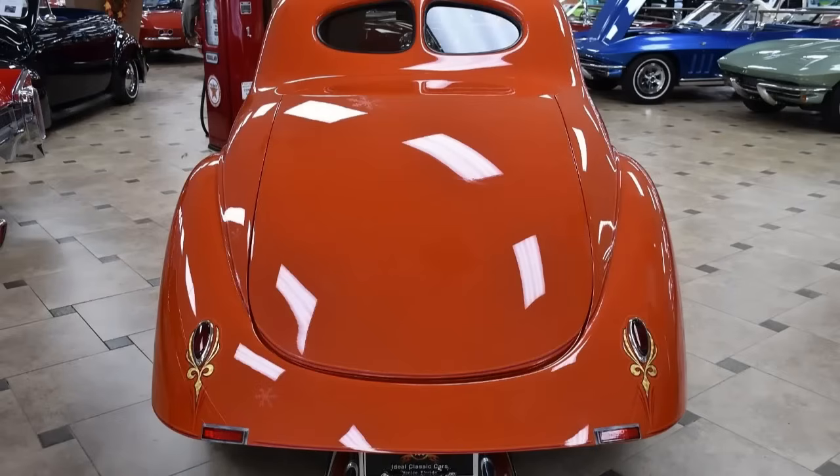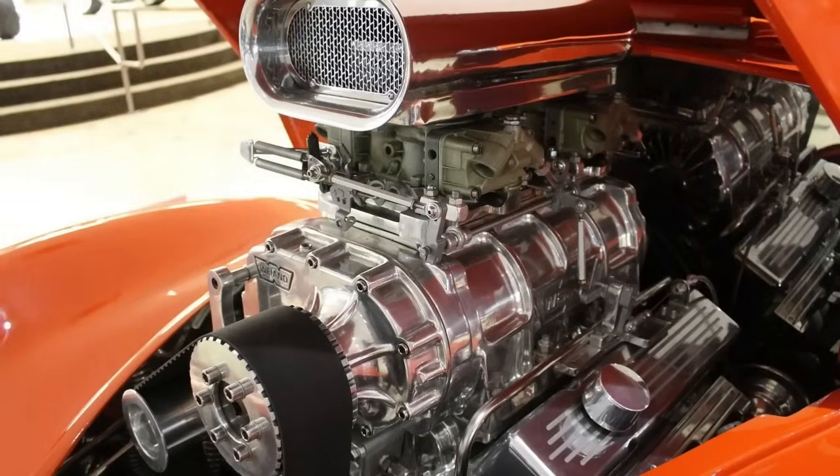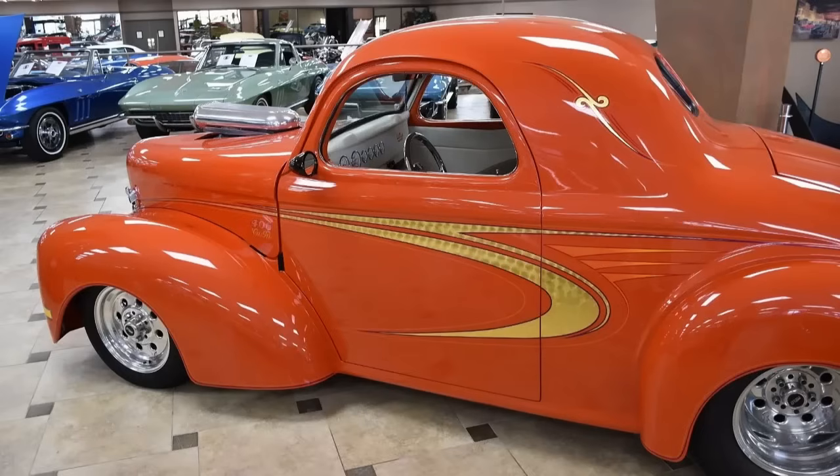Drivetrain: power comes from a monstrous 406 cubic inch small block V8 topped with a Weiand supercharger and twin Holley carburetors. A Super T10 4-speed manual transmission with hydraulic clutch and a Hurst short-throw shifter delivers the power to a Ford 9-inch rear end. The engine bay is extensively dressed in billet components and includes an aluminum radiator, long tube headers, and Flowmaster dual exhaust for a sound that's as menacing as its performance.